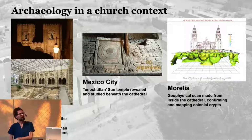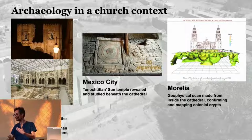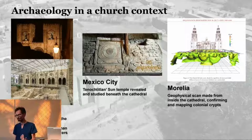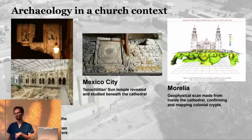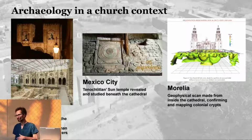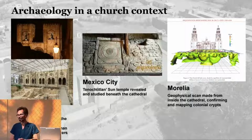religious people. And the last example, in Morelia, was actually made by more or less the same team as Project Lyobaa. They did a scan with the same kind of technology, but inside the cathedral of Morelia, where they were allowed to put the devices everywhere they needed. The idea was to detect and confirm the existence of crypts and tunnels from the colonial era. And the project worked very well. It was a very good collaboration with the organization of the church, and this allowed them to fully map the crypts under the cathedral. So that's a very good example, and it's from more or less the same people, so they know that it's possible.